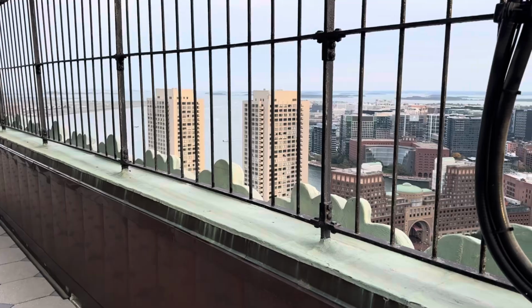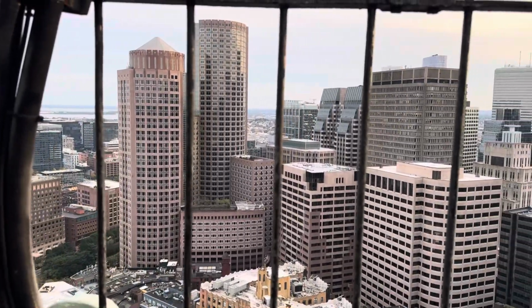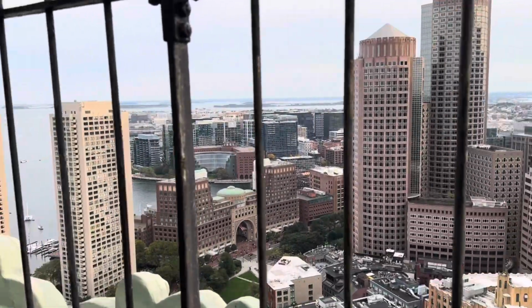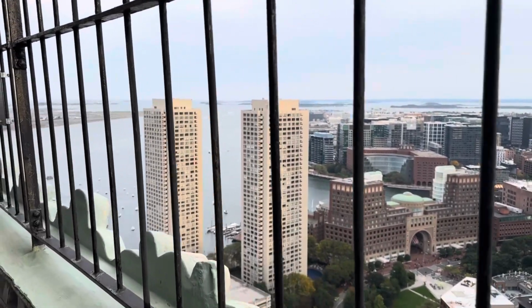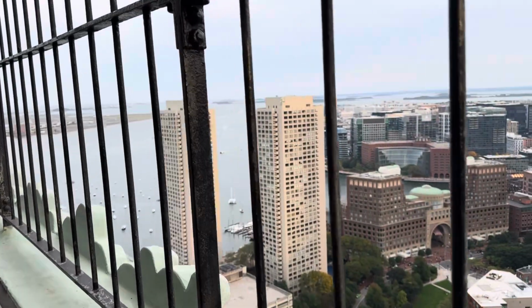And then, of course, on the top floor is the observation deck. And this provides panoramic views around the city. There's also a few chairs and a couple of tables if you want to grab coffee. And if the weather's nice, come up here and just enjoy the views. This is a great place to sit and have morning coffee.